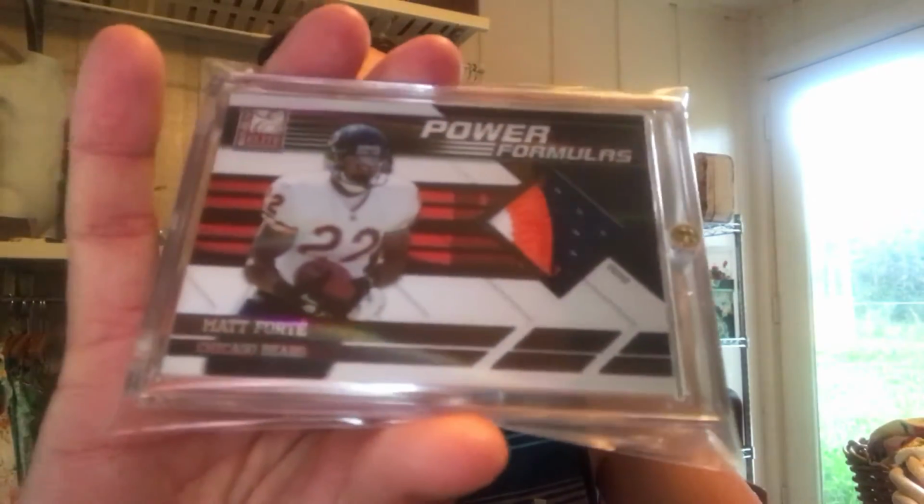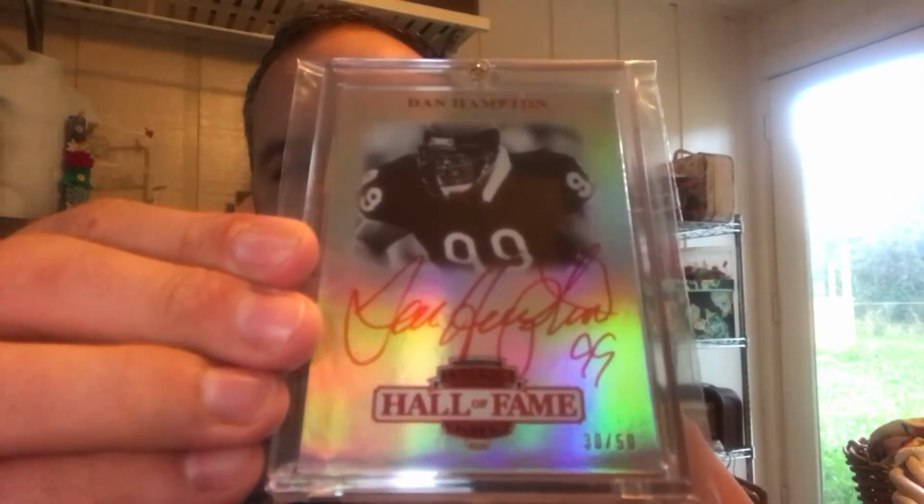Really appreciate it, bud. And the two cards I got in the group break for the Forte PC: numbered 41 of 50 out of 2011 Elite, a three-color patch of Matt Forte. And then really nice, number 30 of 50, a red autograph inscribed, numbered 99 out of Press Pass Legends. I think this 2012 Press Pass Legends Hall of Fame auto of Mr. Dan Hampton. So sweet, enjoyed the break, 7's, really appreciate it. You did an awesome job picking up cards. I wish I had you here to sit by me when I do my stuff on eBay so I could find the deals that you find so I could get stuff for a lot cheaper. Really appreciate it. It was a lot of fun. Can't wait for the next one if you do one.